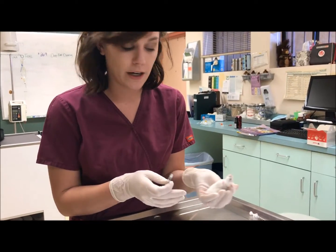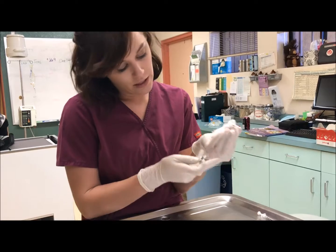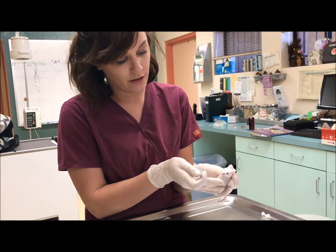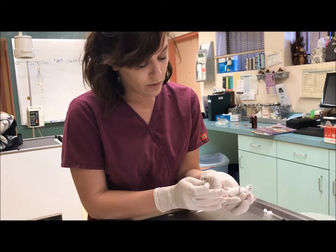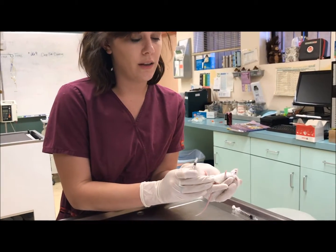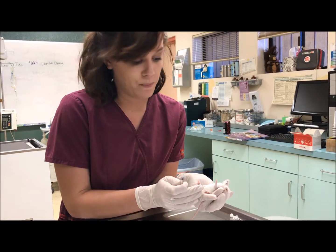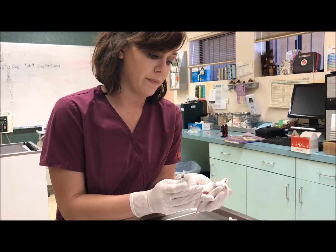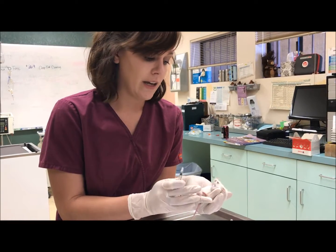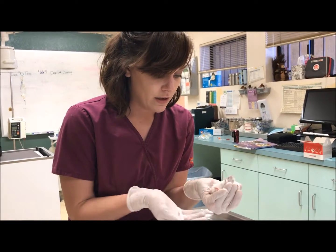For the intraperitoneal injection, we're going to scruff him, making sure the tail is between your fingers just for a little bit of extra stability. We are going to give the injection in the lower left quadrant of the abdomen. This is the preferred place for these injections because there's less chance of getting any internal organs or hitting the urinary bladder or anything like that.